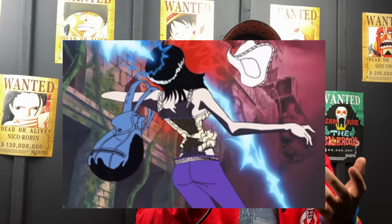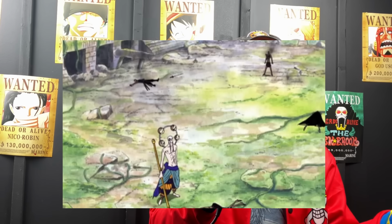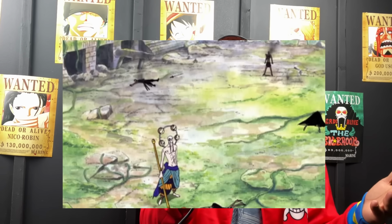Enel zaps Robin right in the face and takes her out of the fight immediately. Angry at the blatant act of violence against women, Zoro and the others begin to jump the rap god. But remember, you as Enel have a lightning Logia devil fruit, so no one can touch you, and you pretty much wipe the floor with almost everyone immediately.